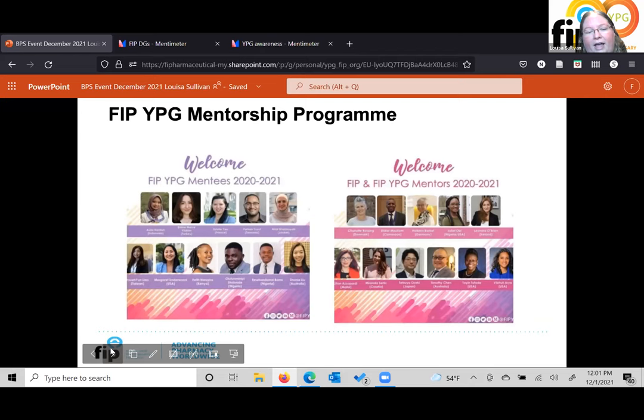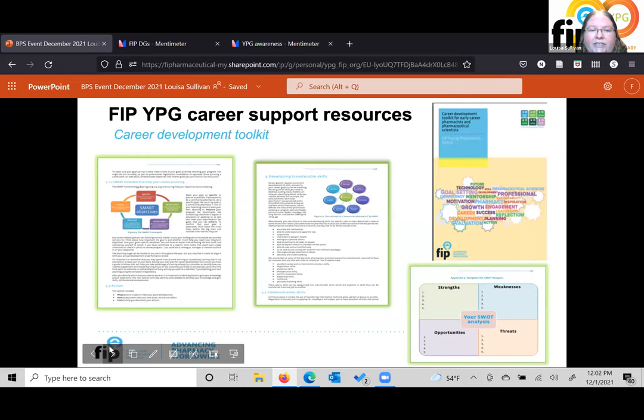And here's that career development toolkit I mentioned. It's available on the FIP YPG website. And if you're still considering your career options, it does list over 100 jobs available within pharmacy. So things that I'd never even thought of, and things even as specific as my job, which is working in the emergency department, are listed. So it gives you some great ideas if you're still unsure what you want to do.